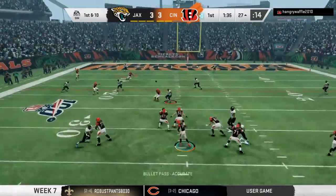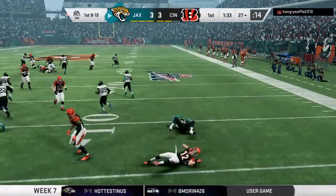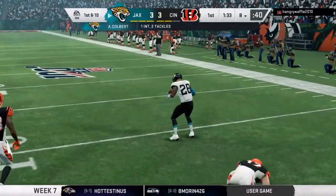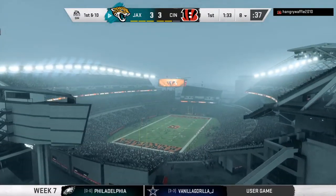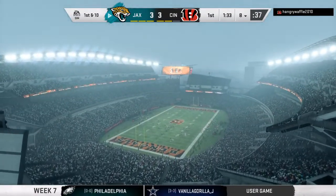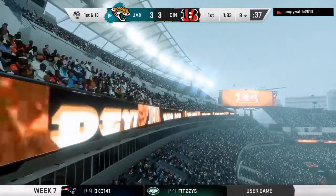First and 10 for Dalton. Into heavy traffic, and it's intercepted. Picked off down near the 5. And a big turnover there as his guys will get the football back. He had a little bit of the turnover bug last week, 3 interceptions. Not an absolute disaster, but another one here.